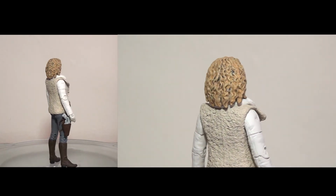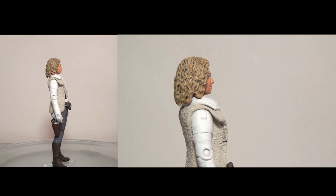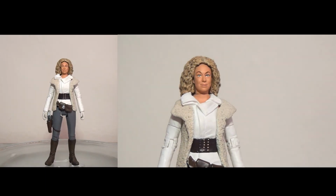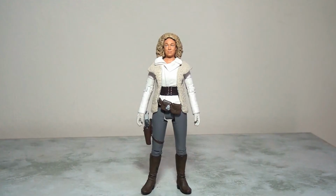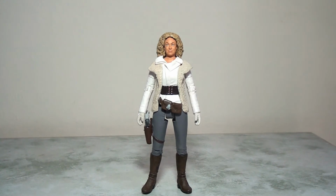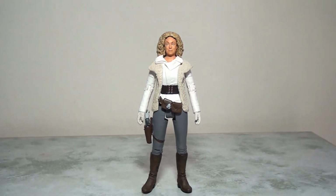As you can see, it is clearly a separate piece from the head, and there is that unseemly line there, and I think this has been built with the idea of being able to eventually have other moulds with different hairstyles for this character, but I don't think we ever got any other versions of River Song, so this seems like a misstep in hindsight.